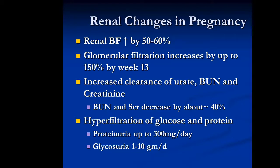All of those levels are going to naturally drop down. Okay, so a normal creatinine in a non-pregnant woman, 0.6 to 1.2. A normal creatinine in a pregnant woman should be less than 0.7 always. Okay, if you're seeing a 0.9, a 1, a 1.2 serum creatinine, which we all think of as normal, in a pregnant woman, that is not normal. That is renal insufficiency. Okay.